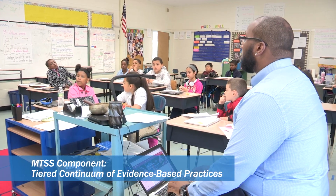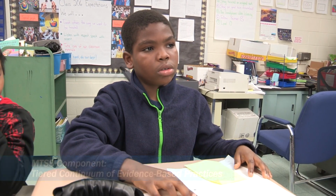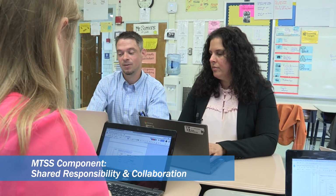When you come into a building and you have a significant number of students that are falling below benchmarks, you can't rely on Tier 2 or Tier 3 instruction at that point. You have to realize that Tier 1 is where you need to start. To be able to improve core instruction across all areas in the building, you really have to create systems and teams that can work together to be a part of that improvement process.